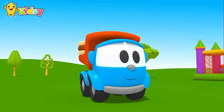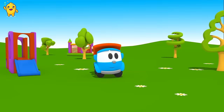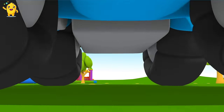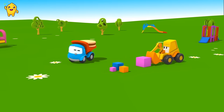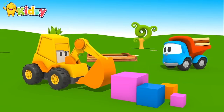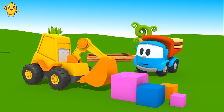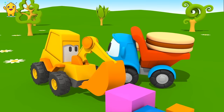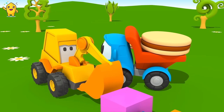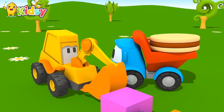This is Leo. He is carrying something unusual in his truck body. And excavator Max is playing with blocks. Max. Leo wants to tell you something. It's Leo's birthday today, and he's inviting you to his party.